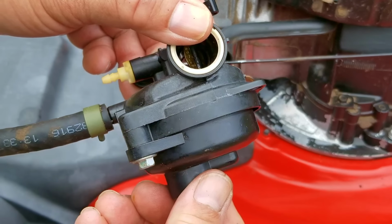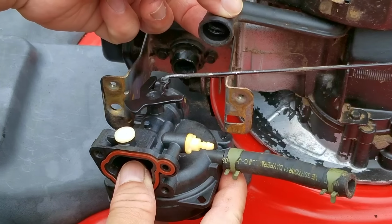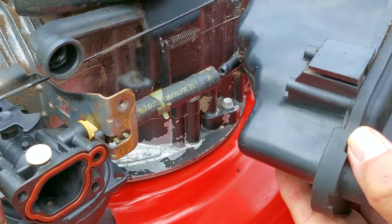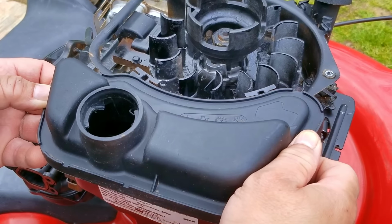Now before you install the carb, be sure and look around it to make sure that the bowl is not on there crooked. If it is, you'll need to take it off and install it again, making sure that it's on straight. Then carefully reconnect the linkage for the governor and then slide the carb back onto the intake pipe. After that, reconnect the fuel line to the tank, replace the clamp, and then install the tank back onto the engine.